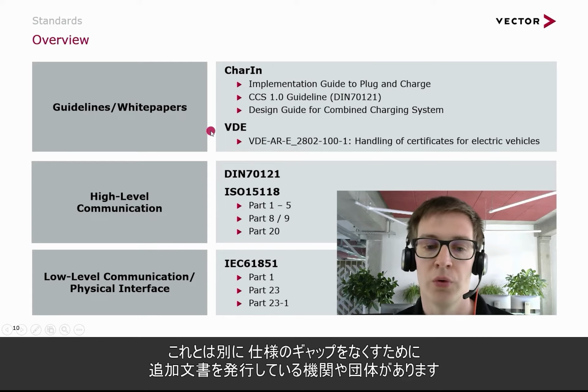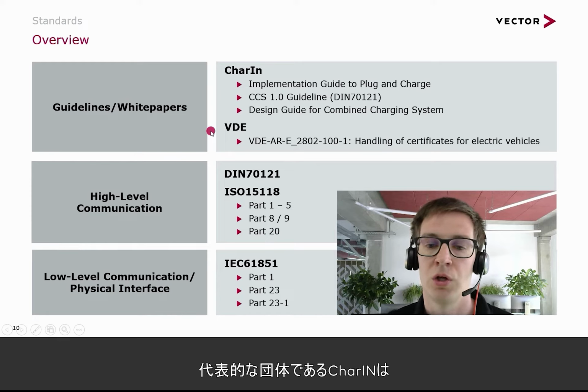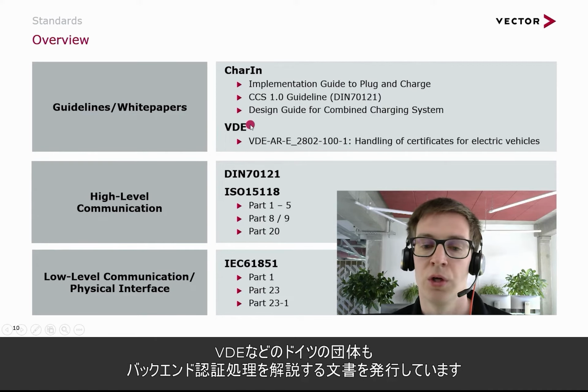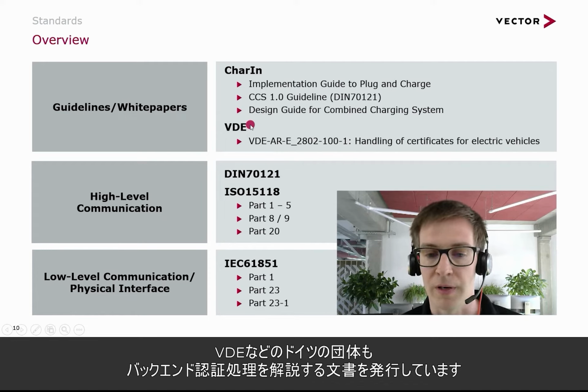And apart from this, there are institutions and associations who publish additional documents, for example, to close specification gaps. One large representative is CharIN, and they published guidelines for plug and charge, but there are also German bodies like the VDE. They published a document that describes the handling of certificates in the backend.